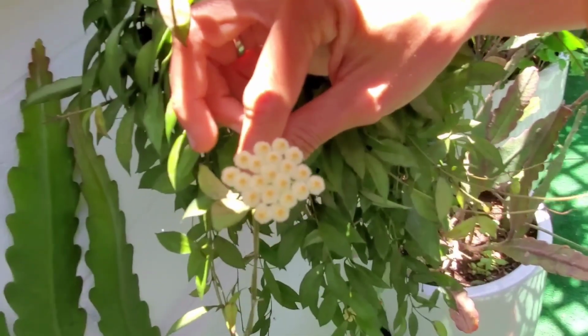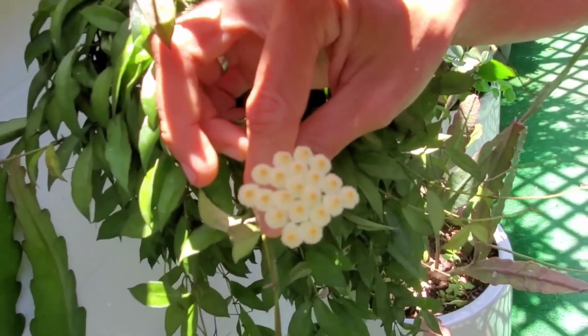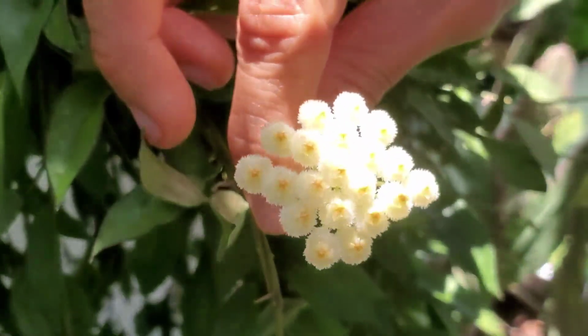So if you guys can't see, they look like little sugar crystals. Oh, there it is. It smells so good.